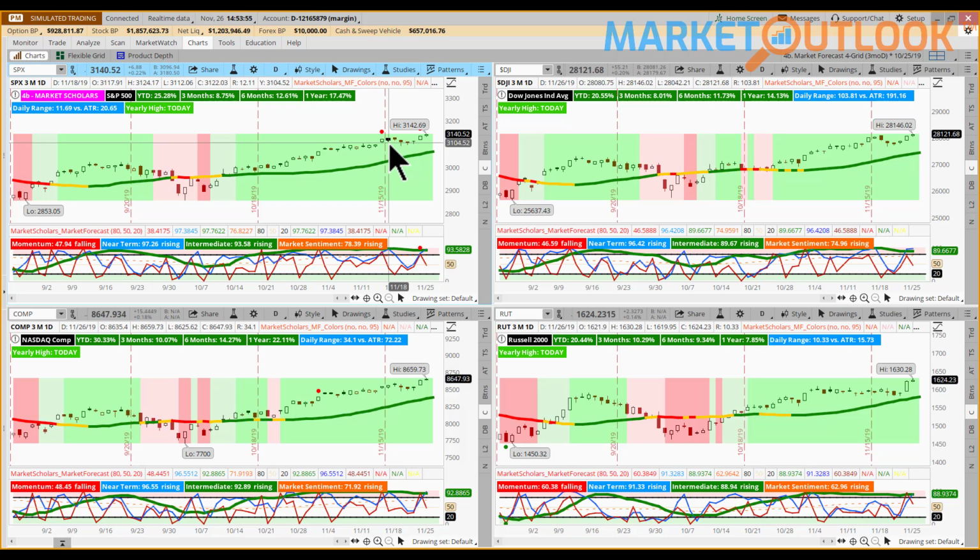So we'll keep our eye on some of those overbought cluster signals and any bearish divergences or anything else that creeps up along the way. But for the most part, this remains a market that wants to rally into the end of the year. So we'll continue to try to take advantage of that to the bullish side.